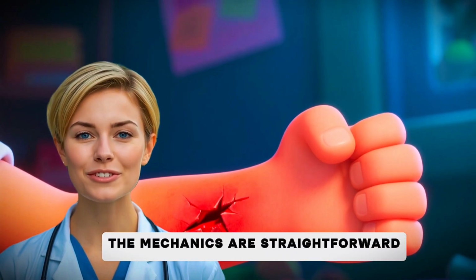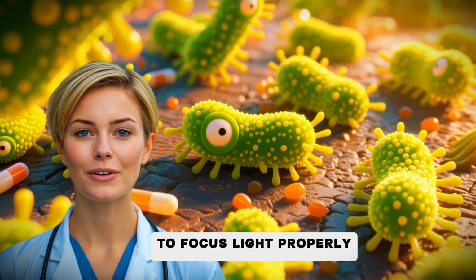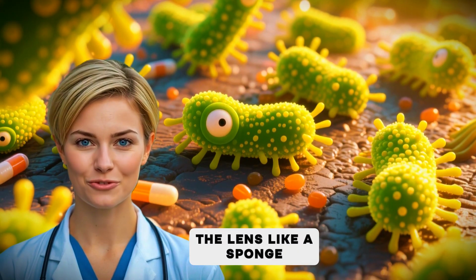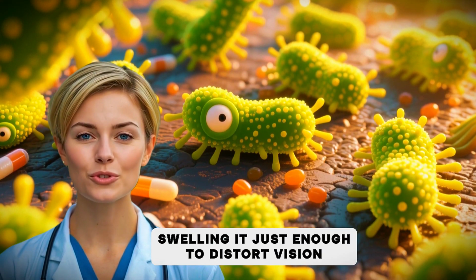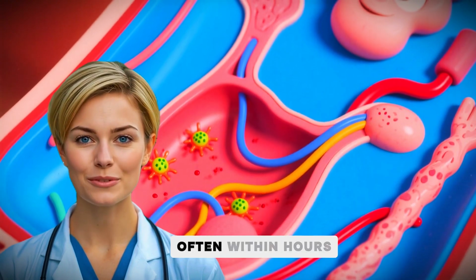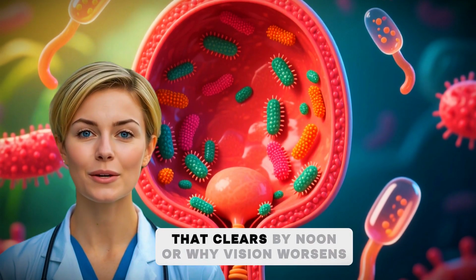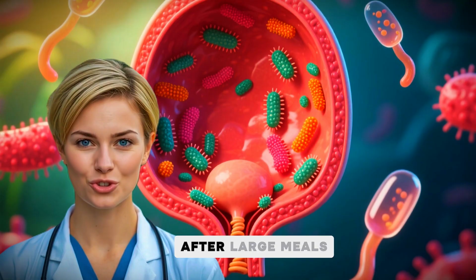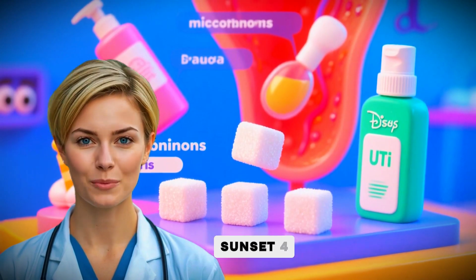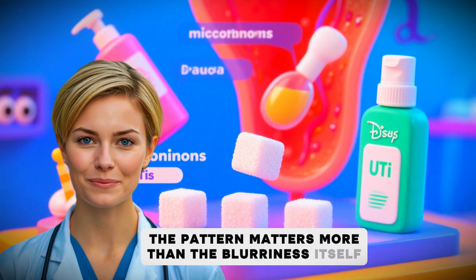The mechanics are straightforward. Your eye's lens relies on a precise shape to focus light properly. When blood sugar rises, glucose draws water into the lens like a sponge, swelling it just enough to distort vision. As sugar levels normalize, the lens returns to its original shape, often within hours. This explains why some mornings start with blurry sight that clears by noon, or why vision worsens after large meals. Research shows these lens changes can predict diabetes onset 4-7 years before other symptoms appear. The pattern matters more than the blurriness itself.